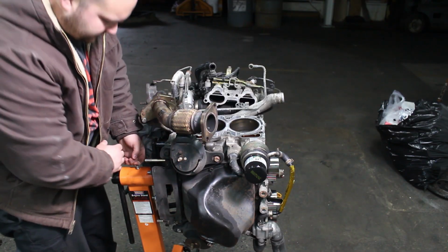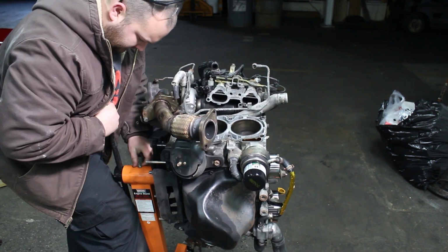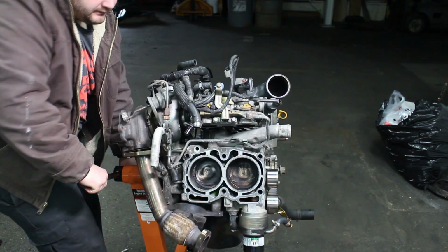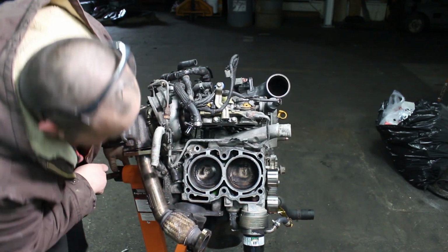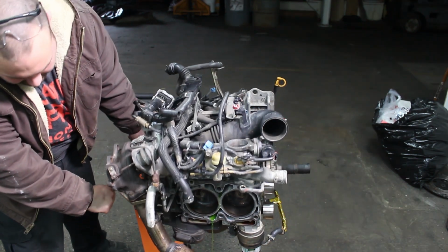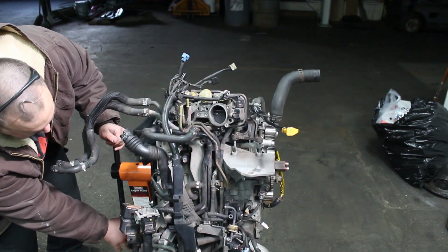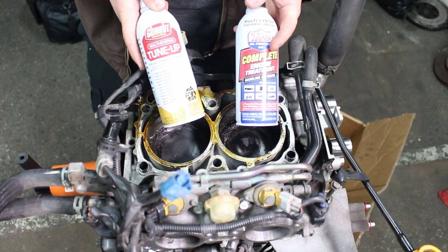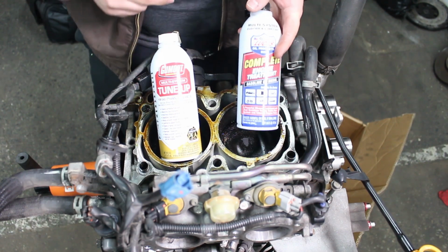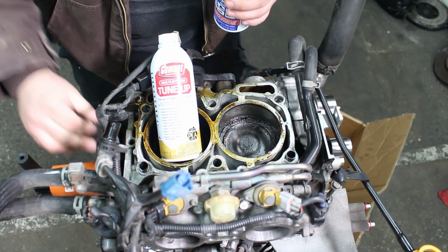Why don't we flip this engine over and try our other two cleaners on the other side. It's gonna make a mess of coolant. Let's put our next two contestants to the test. We'll do Gumout on this one, Lucas on this one. We'll do the same exact thing as the other side.